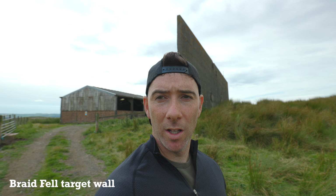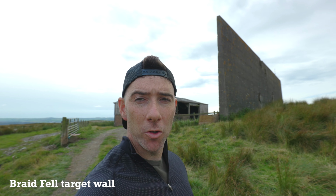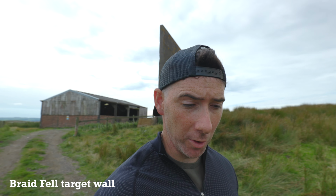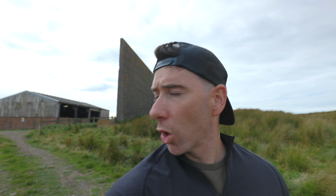Part 6, Broad Fell target wall. This area here was used as a bombing range, and a bombing training unit would fly from West Freugh, which is near Sandhead, and drop their bombs. Over there's a huge concrete arrow that would direct the bombers for where to drop their bombs.